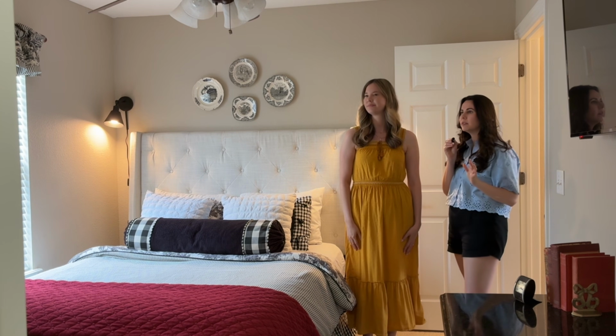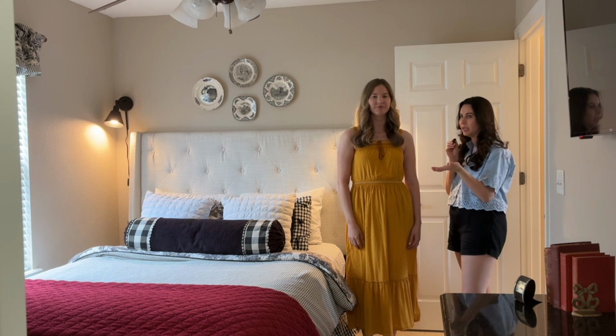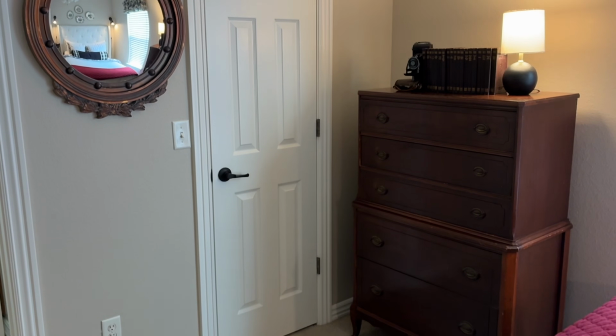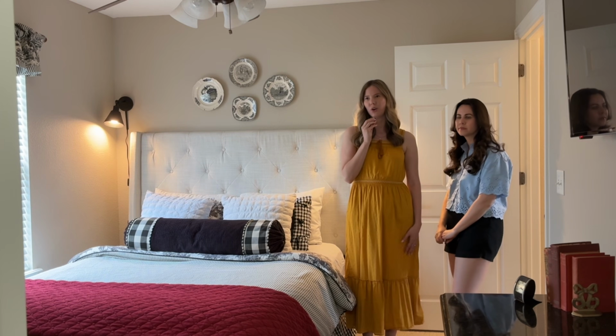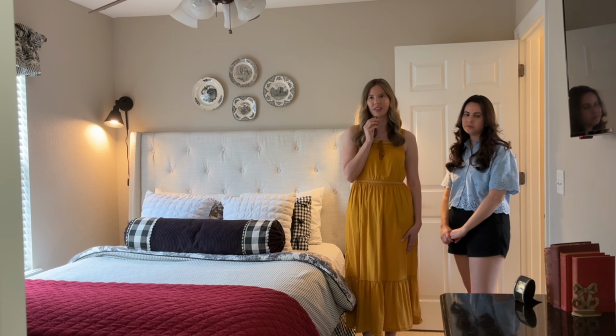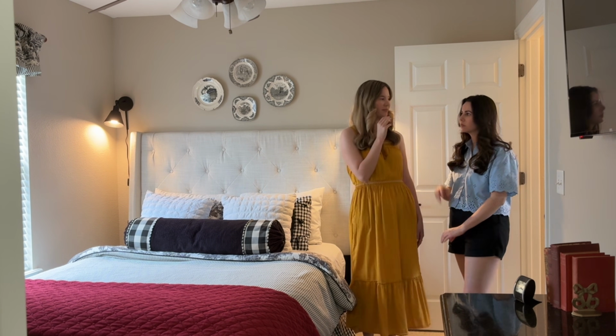Okay, and then something else that I just love in this room is the mirror. So, how long have you had that mirror? I think that mirror was actually in our old house. So we've had it for probably 6 or 7 years. And I think that came from a family member.